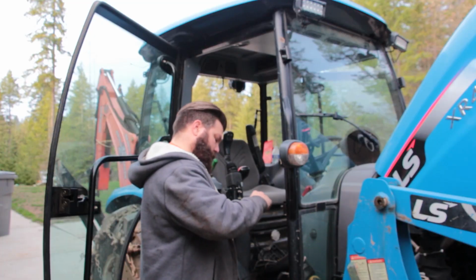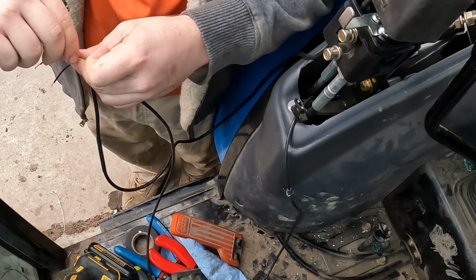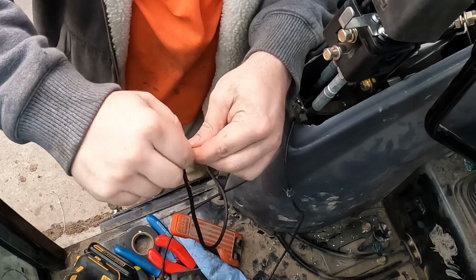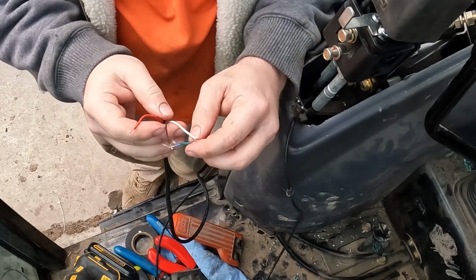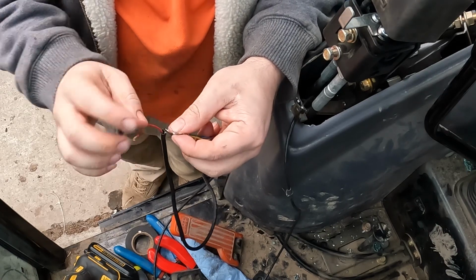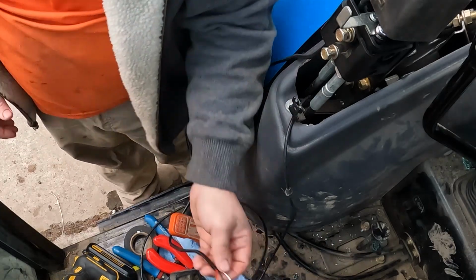I want these to touch. It is a live system now. It's not keyed to the ignition switch. It's directly to the battery. So, I'm in frame here. Okay. Just verified that our fuse is correct.